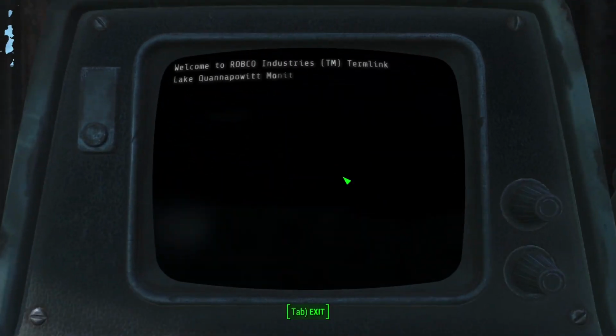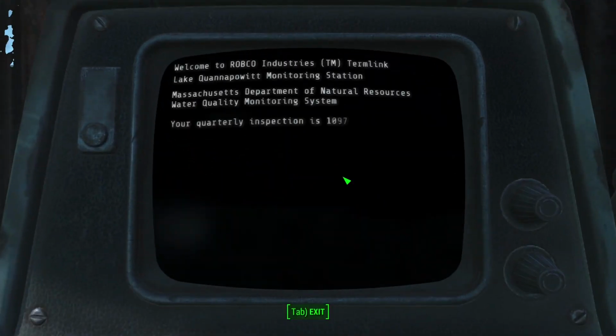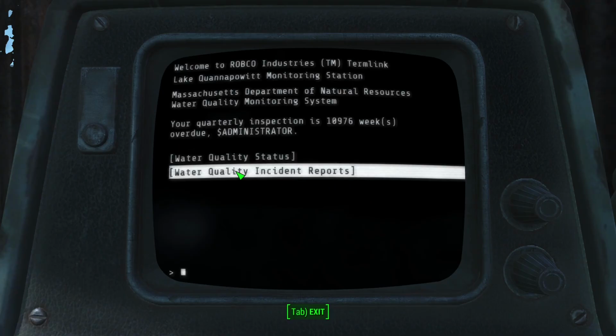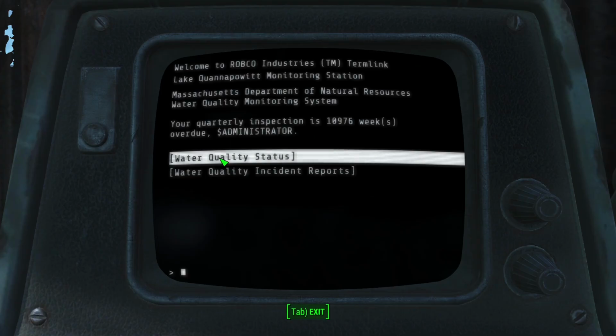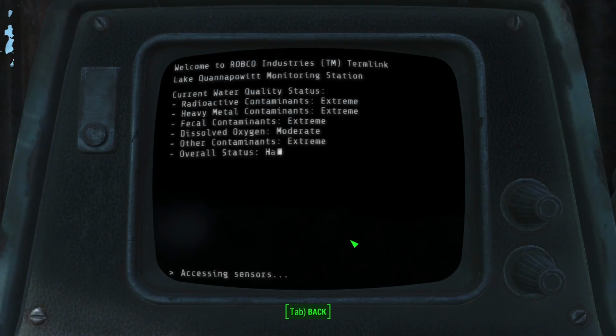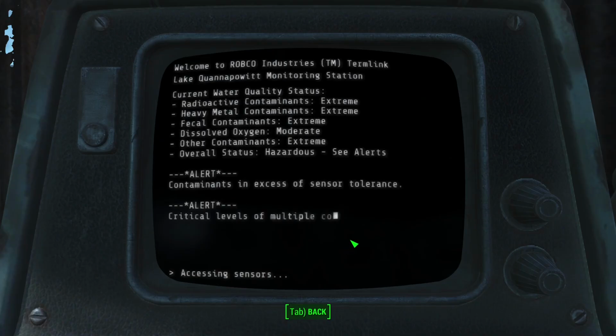And between this happening in July, obviously they finally decided to shut the lake to the public. But that's only 3 months, near enough, until the bombs fell. So it's not really enough time for them to even start cleaning up the lake. So we can actually see the water quality status on here. And it's pretty terrible.